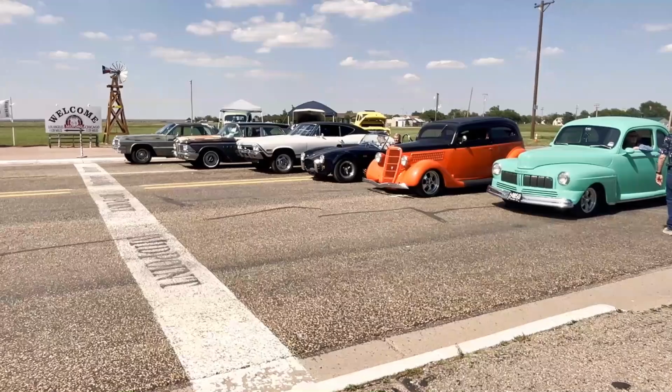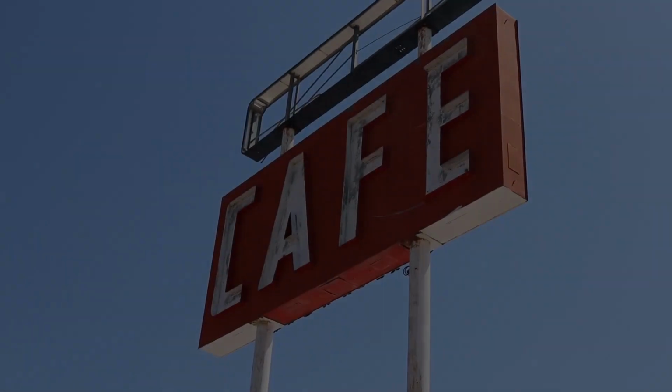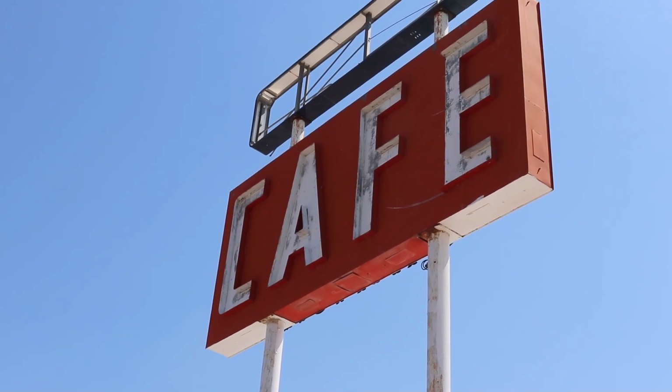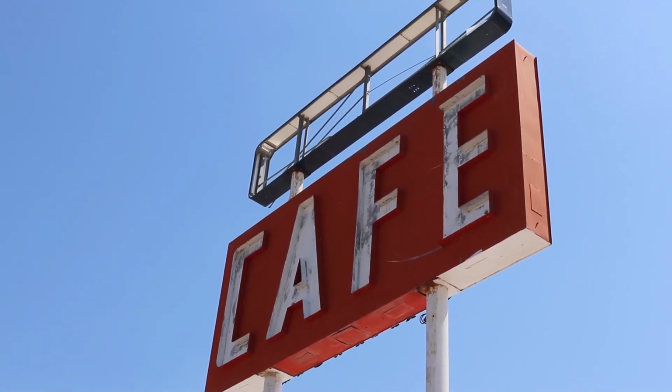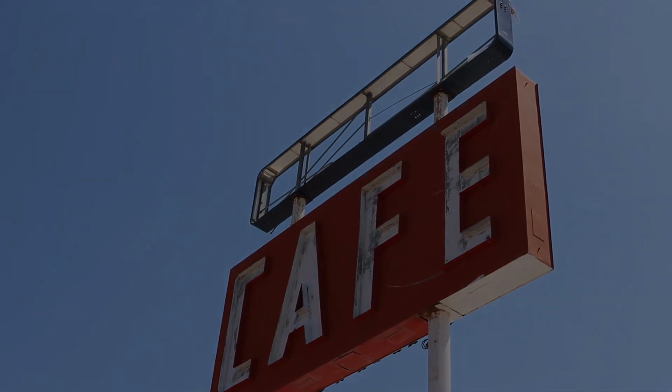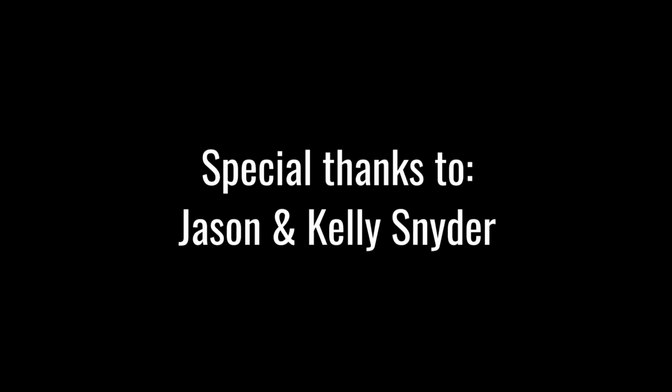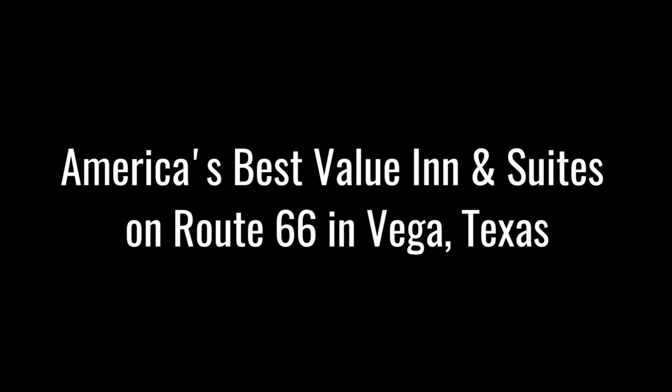And the Dream Maker Station second annual car show. What a day it was, man. Great time had by everybody there. And thanks to Jason and Kelly at Dream Maker Station, and the judge, Ernie Turner, and my motel in Vega.